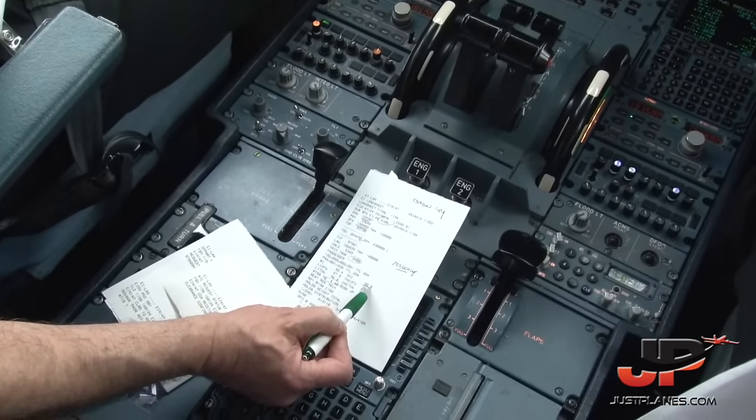There's no flex obviously, sorry. V1 of 147. 147 matches our flight number. VR of 148. And the V2 is 155. So V1 147, VR 148, V2 155 should equate to a clean speed today of 242. And which 242 I will put here as well. Standby. Is there a check?